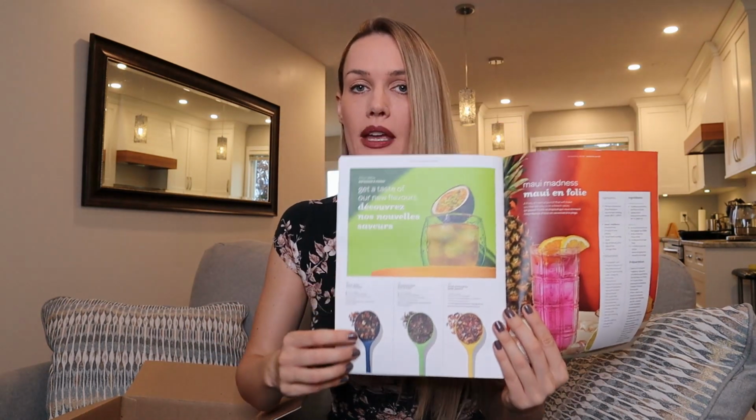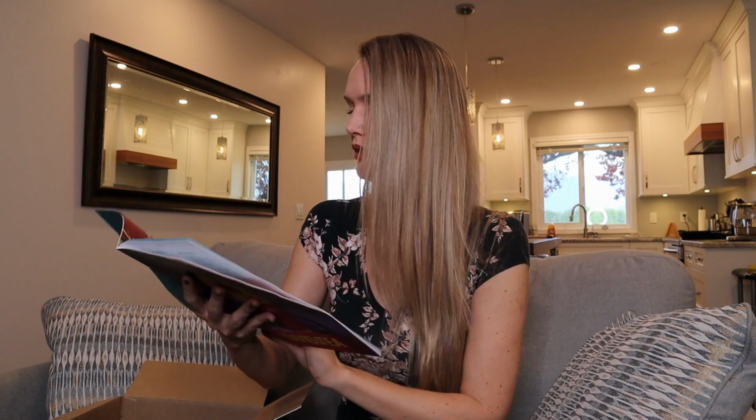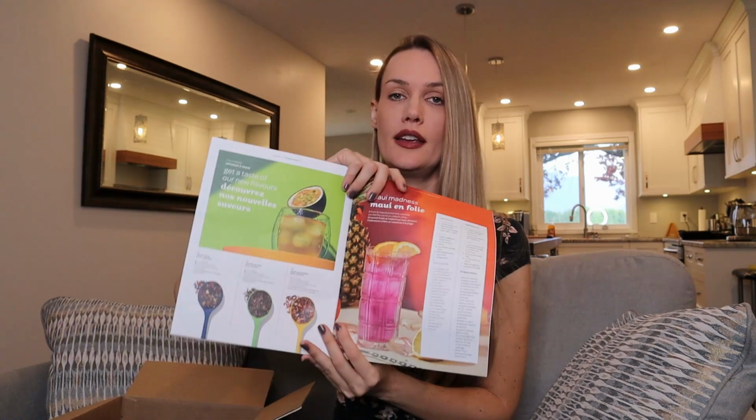So it looks like they have some new cold brew teas coming. They have classic lemon, strawberry kiwi, and peach passion fruit. So that will be fun. I don't typically reach for their cold brews until they go on deep markdown, but still fun to have in my collection to reach for here and there. And then they made a fun recipe for Maui Madness. Maybe I'll try that because, as I said, I was not 100% impressed with the plain flavor of Maui Madness, but I love the color. So if I can turn it into something amazing, totally gonna do it.